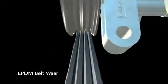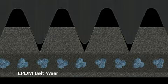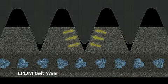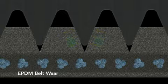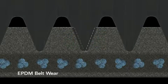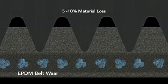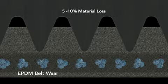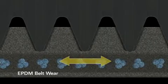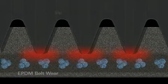As an EPDM belt wears out, it loses rubber material much in the same way as a tire, and mostly on the sides of the belt ribs. As the belt ages, the rib valleys gradually become wider while the rib height remains the same. When the ribs have lost between 5 and 10% of their original material, traction between the pulley and the belt is significantly reduced. If enough material loss occurs, the pulleys will bottom out in the belt valleys, resulting in slip, noise, or hydroplaning.